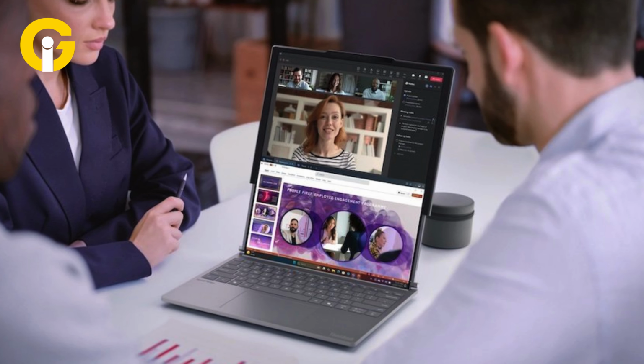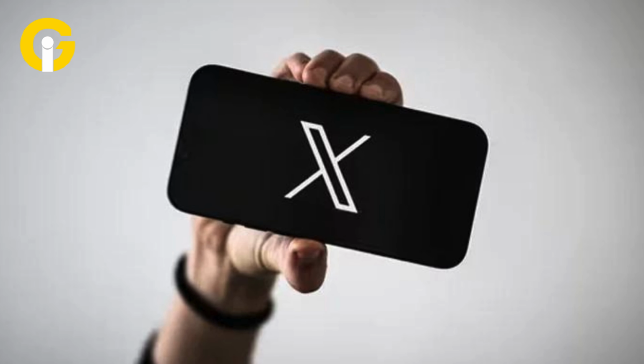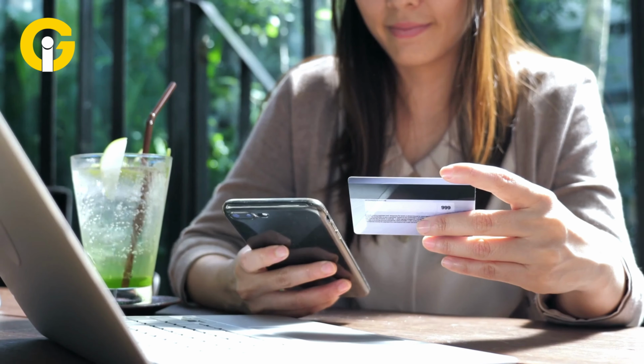But heads up, it's not cheap, starting at $3,499. Tech fans on X are losing it, calling it the future of laptops. It snagged CES 2025 buzz for a reason. Want to be the first to own one?